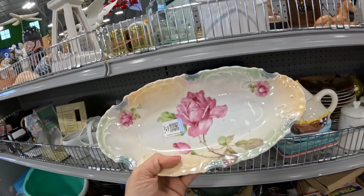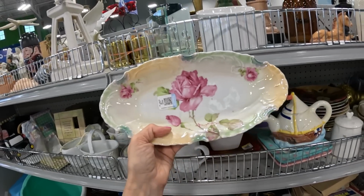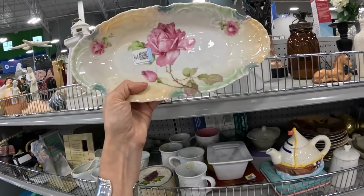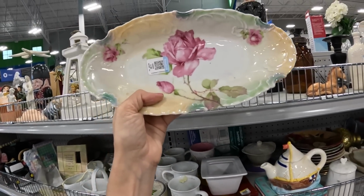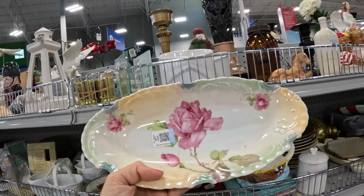I do favor these. They're just so pretty. The shape is pretty. That's what I like about it too. I could picture a lot of these on a hutch. That would be gorgeous. Even by a bathtub to hold like bath bombs, that would be pretty.